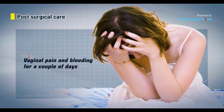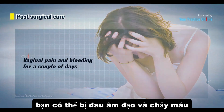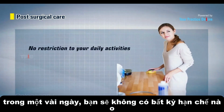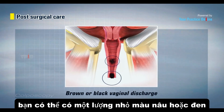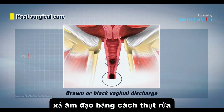Post-surgical care. After colposcopy, you may have some vaginal pain and bleeding for a couple of days. You will not have any restriction on your daily activities. If a biopsy is done, you may have a small amount of brown or black vaginal discharge.